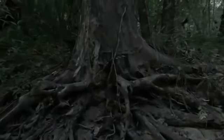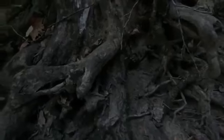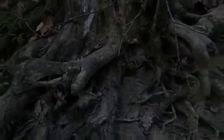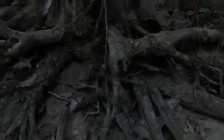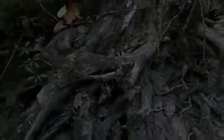When I come across roots like this, typically it's a pretty good habitat for protein. Well, it's been a few days since I've really eaten anything, so it's weird because I'm just not having any luck with any of these down logs or places where you would typically find beetles and other kinds of insects. So I don't know.